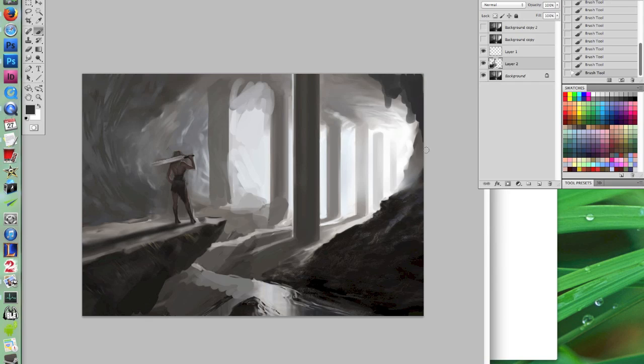I would also probably have some big stalactite formation thing here, because as soon as the eye gets from here to the character and over here, we don't want the eye running off the image. We need some sort of strong horizontal, diagonal break here to keep the eye from going too far off the image.